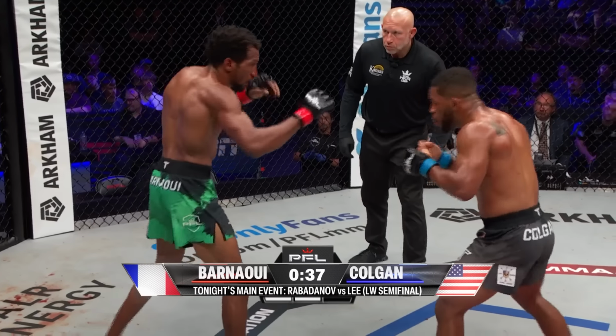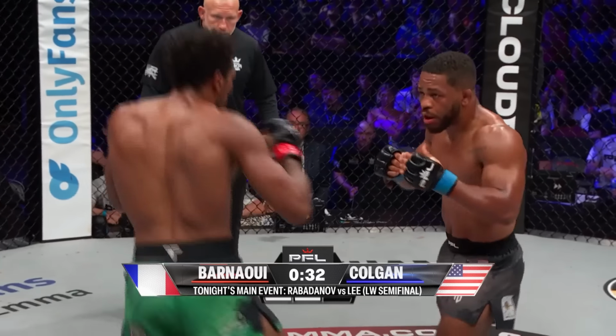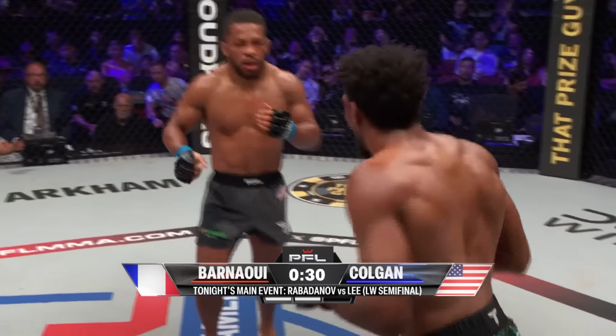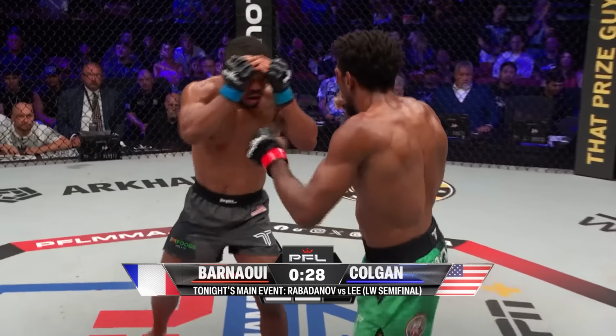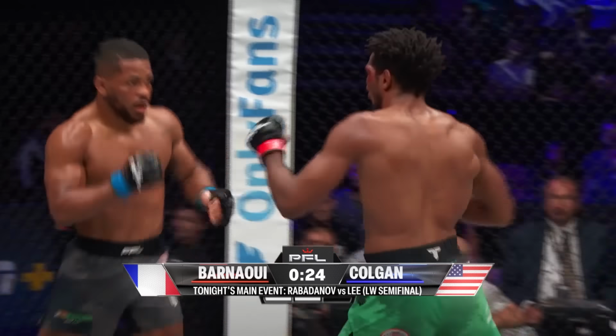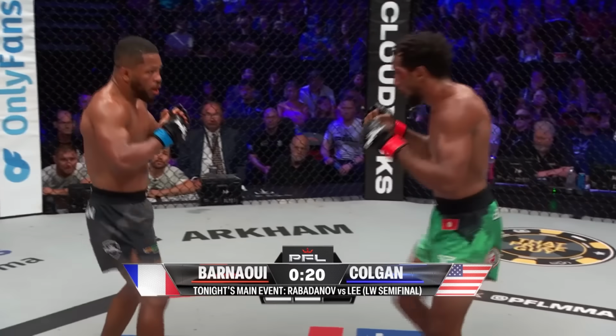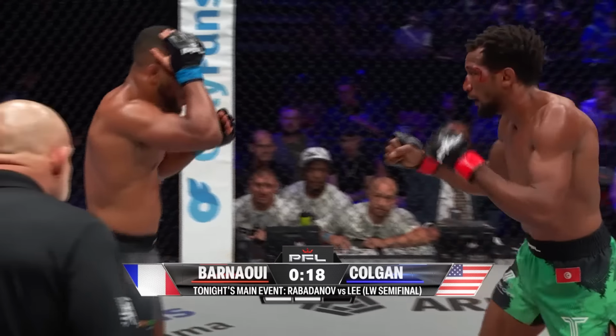Colgan's going to fire that pop right hand again if Mansour keeps edging forwards. Try and split that jab. There it is. Good left hand from Mansour coming forward. Colgan starting to slow down a little, guys, looking a bit labored perhaps.